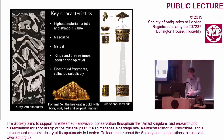Much has been inferred already from the material character of the hoard. And to summarise, in its material, art and symbolism, it belongs to the pinnacle of 7th century masculine warrior society. We're dealing with the warrior elite here and arguably a small contingent of churchmen. It represents, therefore, the powers, secular and spiritual, on which kings depended. Yet, it was in fragments, deliberately dismantled, and selective in its context.